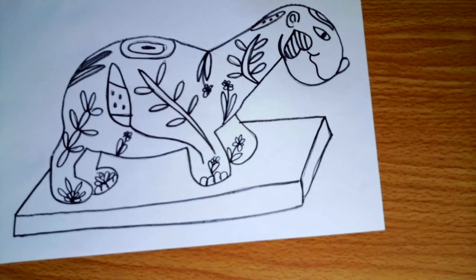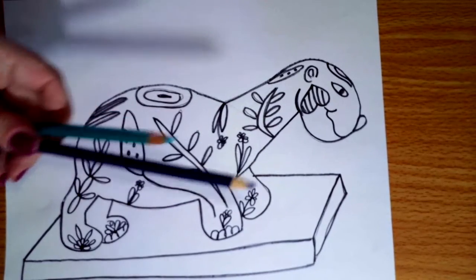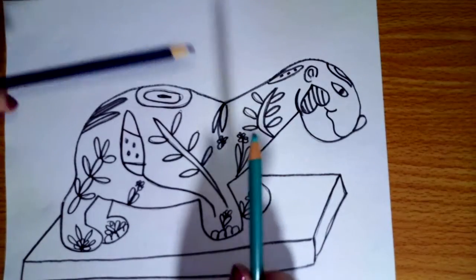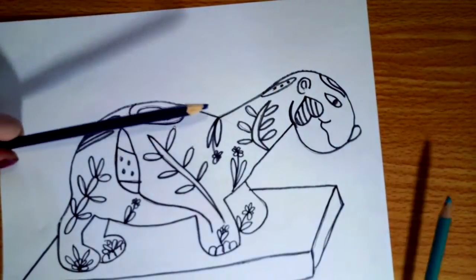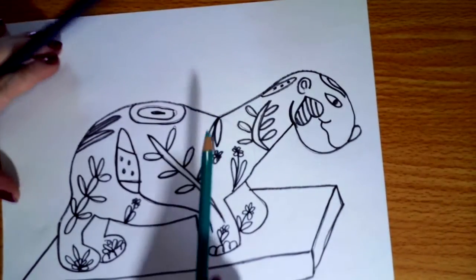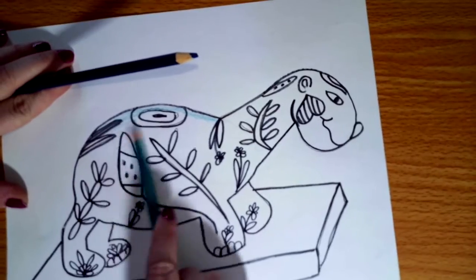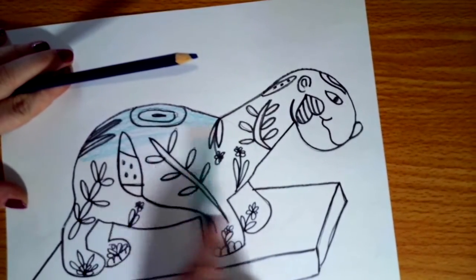So now that I've drawn and traced everything, I can use blue to color it in to make it look even more realistic. So my tip is you can use 2 different shades of blue, a light blue and a dark blue, or you could use just one color blue and use pressure to shade to make it look three-dimensional. So I'm going to use 2 shades of blue because I have 2 shades of blue. So this is what I'm going to do.